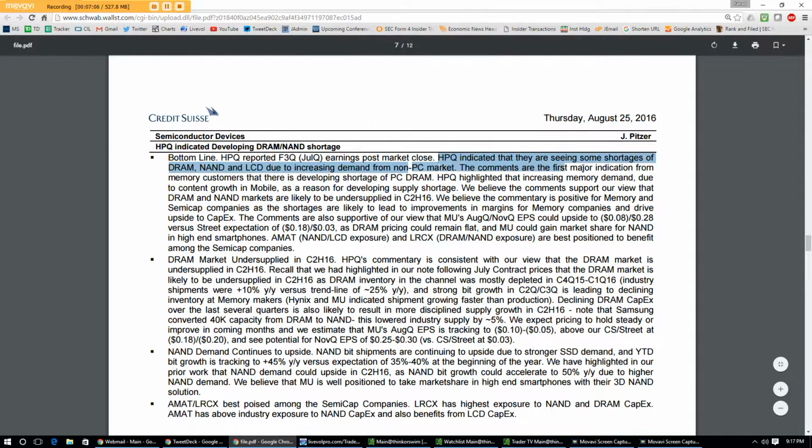The comments are the first major indication. This is the key here. The comments are the first major indication from the memory customers that there is a developing shortage of PC DRAM. HPQ highlighted that the increasing memory demand due to content growth in mobile is a reason for the developing supply shortage. We believe the comments support our view that the DRAM and NAND markets are likely to be undersupplied, this is key here, undersupplied in the second half of 2016. And then it goes on to say, we believe the commentary is positive for memory and semicap companies.